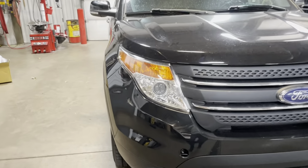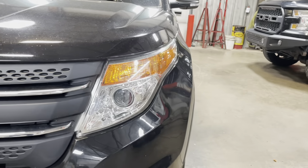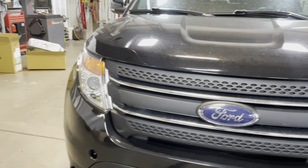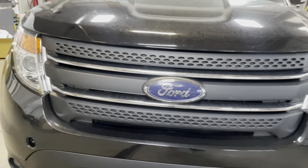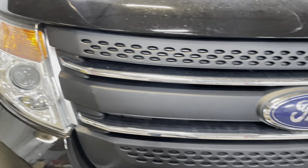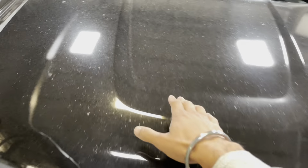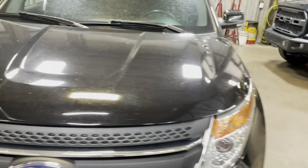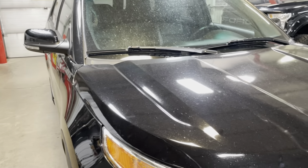So taking a look at the headlights. Headlights are nice and clear, once again, brand new. Taking a look at the grille. We got a blacked out grille as well as some chrome accents, once again, in very good condition. Taking a look at the hood. Now the hood is a little bit dusty, but it was resprayed, and this is a new hood as well.